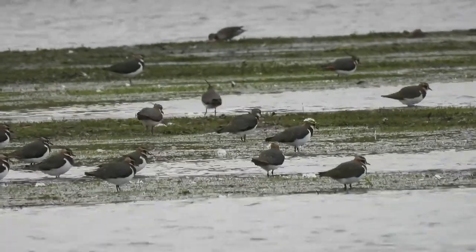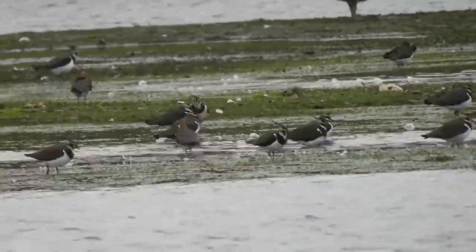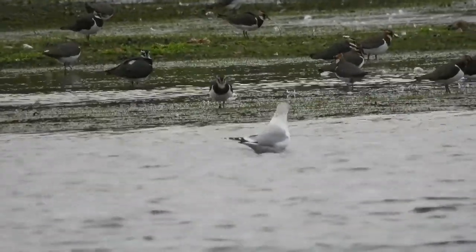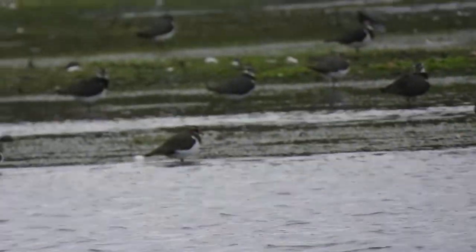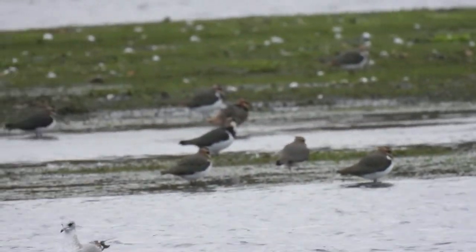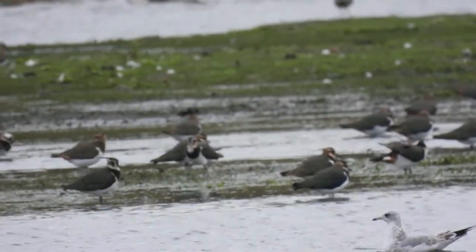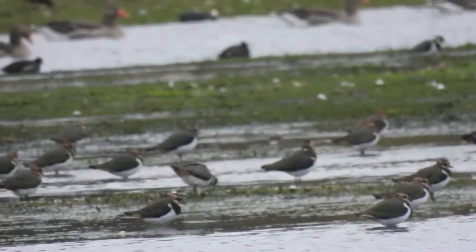Yeah, lots of lapwing. When I went in March, there was hardly any lapwing. There was only 2. There was more oystercatcher there than lapwing, but even though they're just simple common old birds, I love lapwing. I remember there were loads of them, and the common gulls as well. Just went on for ages and ages.